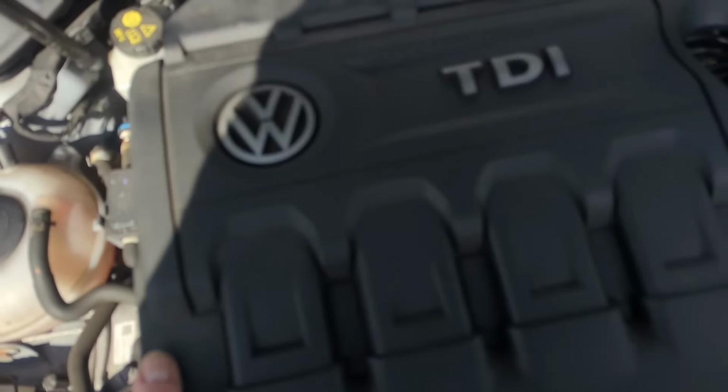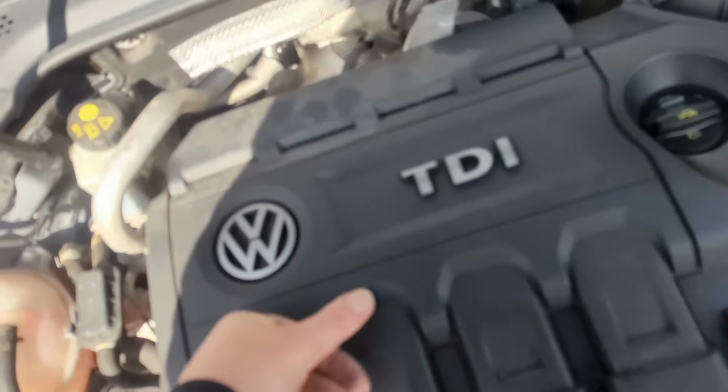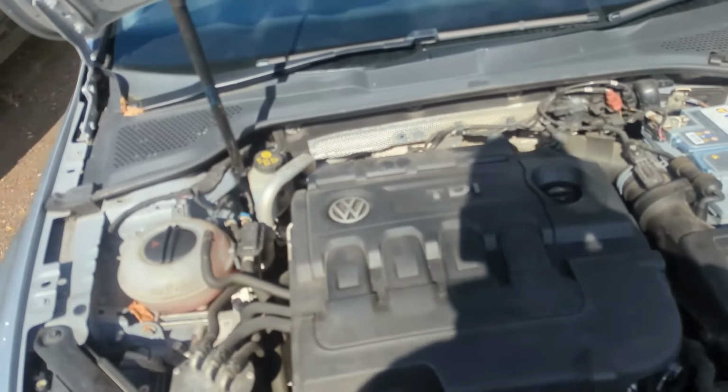Sorry, I can't get the phone to focus at the moment. I think that's just where it's been overfilled with oil down the side there. I don't think that's the last injector there. But it all looks dry underneath there. It doesn't look like anything's blown by the injector seals. So again, nothing outrageous there by the looks of it.